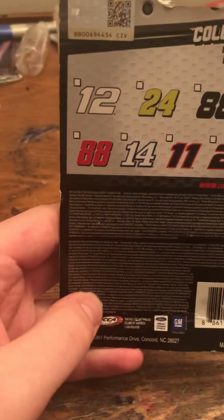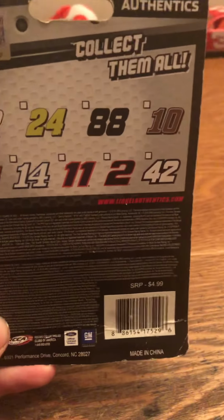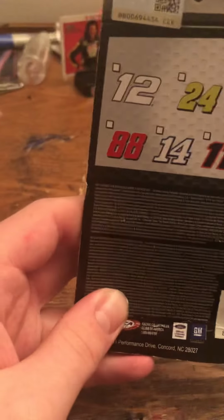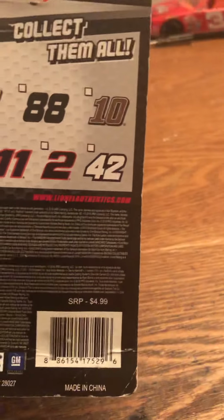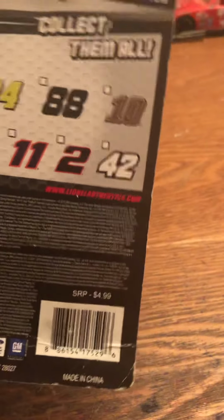Actually, I forgot to show the pack. On the back here, this is what you can get. So you get Ryan Blaney, William Byron, Matt Crafton, Aric Almirola, Alex Bowman, Clint Boyer, which is the one I have, Denny Hamlin, Brad Keselowski, and either Kyle Larson or Matt Kenseth.